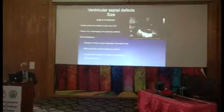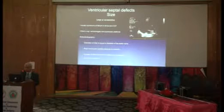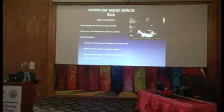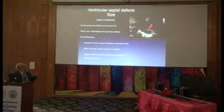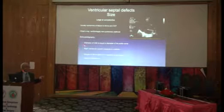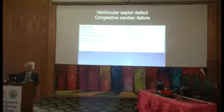In these large unrestricted VSDs, usually they have symptoms of failure to thrive and congestive heart failure. The chest X-ray may show cardiomegaly and pulmonary plethora, and on echocardiography in large VSDs, the VSD itself is equal to the diameter of the aortic valve. That's one of the reasonably objective definitions of large VSD. The right ventricular pressure is systemic, it's equal to the left ventricular pressure, and like I said at the beginning, the degree of left to right shunting really will depend on how slowly or how rapidly the pulmonary vascular resistance falls.